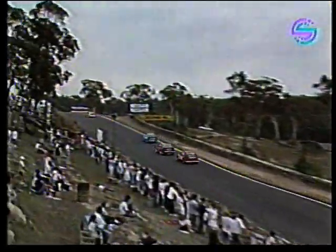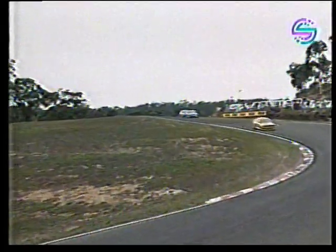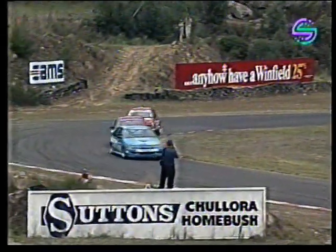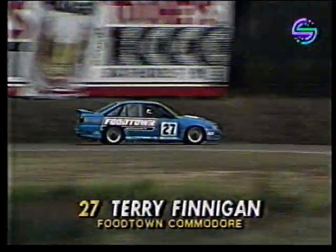This scrap amongst the V8s is a beauty between Terry Finnegan and Mark Gibbs. This is the first time we've seen the VN GIO Commodore. Finnegan locks up the fronts on the way into the Dunlop Loop. These teams have put a lot of time and effort into getting some important data up. But look at the scrap here between Finnegan, Gibbs and Bond. I'd say Bondy's got a little extra speed at the moment. Finding a way through is not going to be easy. Yeah, Bondy got pushed out a bit wide there the first time through Dunlop.